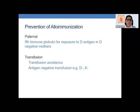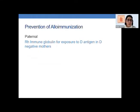So if the intent is to prevent alloimmunization from exposure, and the 2 exposures are paternal exposure from pregnancy and transfusion exposure, from a paternal perspective, the only means of preventing exposure to paternal antigens is Rh immunoglobulin for exposure to the D antigen. There aren't any other interventions that prevent paternal exposure to the other antigens. From transfusion, it's really transfusion avoidance, or if transfusion is actually required, to give antigen negative transfusion, so D negative for those that are D negative, and K negative for those that are K negative to prevent alloimmunization.